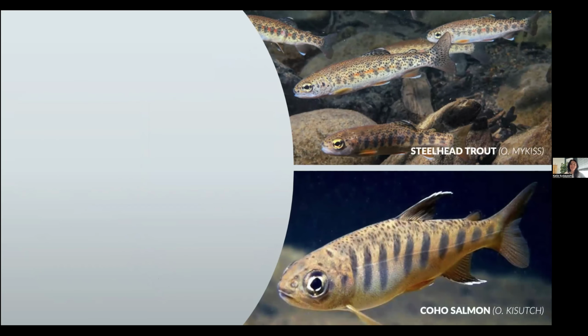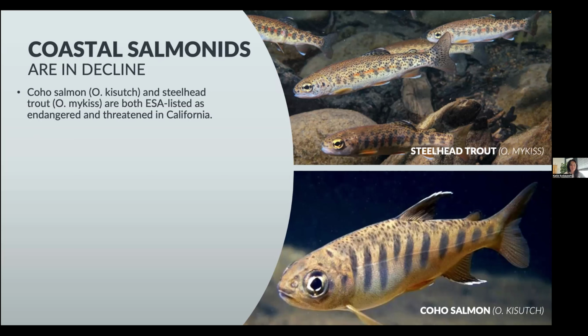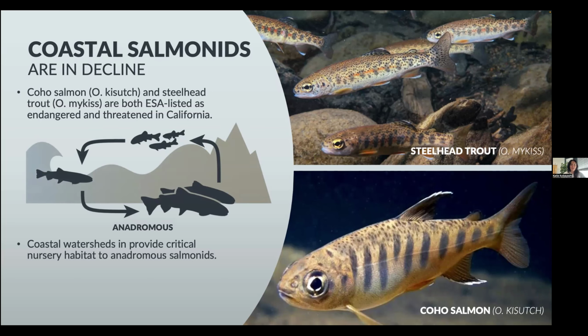But before I get ahead of myself, I'd like to introduce the main characters of this project, and those are the coastal salmonid populations of Central California, which include coho salmon and steelhead trout. These populations have experienced severe declines due to a number of factors ranging from harvest to habitat degradation, among many others. And this has led to protections for both species under the Endangered Species Act. There's also increasing recognition that salmonids are particularly vulnerable to the effects of climate change.